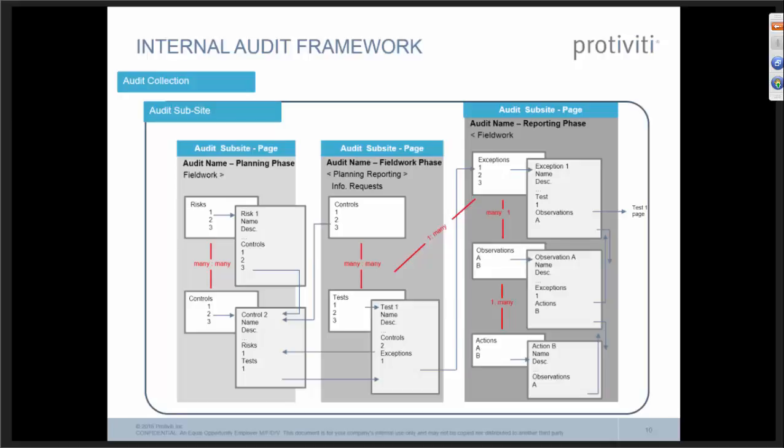As we go into the center column, in the fieldwork phase, we'll carry those controls forward and proceed on to individual tests. Again, those controls have a many-to-many relationship to tests. As you continue on into the reporting phase, you'll continue to see those relationships as you get into exceptions, observations, and actions that need to be taken towards the end of that life cycle, and how all of those relationships continue to go together. So we've taken this out-of-the-box capability of lists and libraries, connecting lists to create this relationship, which brings everything together into this one nice solution. At the end of the day, what we've really built is an application, and the application is there for, in this particular example, an internal audit team and the framework to leverage.